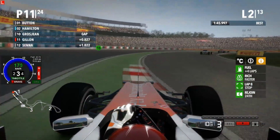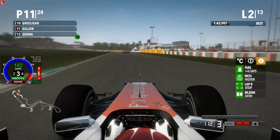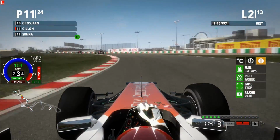Oh, shouldn't have got back on the throttle then. Just about get away with it. Luckily the rear end stepped out because it spun me back onto the track, as they're battling ahead, sewing each other up nicely. Come around the S's now.